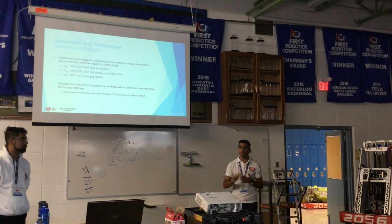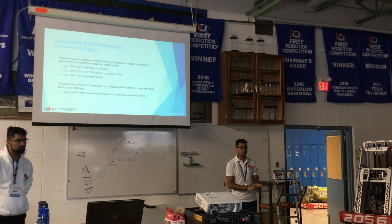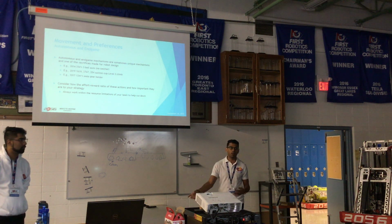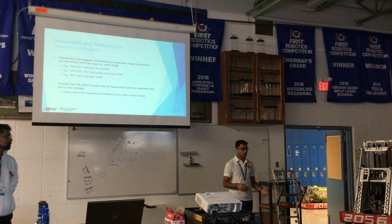But that allowed us to be fast enough to actually start cycling around and another team to score 2 more gears, and we would have a 2-gear autonomous or 2-rotor autonomous. And that allowed us to get extra 20 points in order to make it onto Einstein and stuff like that, right? So those little mechanisms that help your robot score could be crucial for doing a better autonomous.